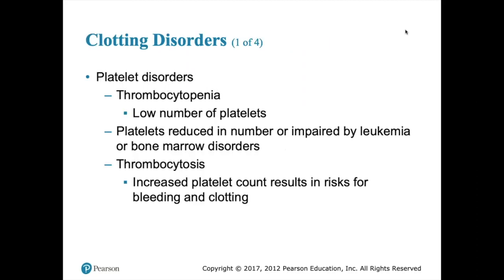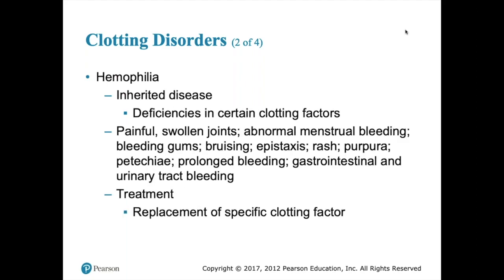Platelets themselves, low numbers of platelets, thrombocytopenia. You have trouble clotting. Okay, this is not uncommon in things with leukemias and other marrow problems. Thrombocytosis, increased platelets, and these folks tend to have problems with bleeding and clotting, as in too much clotting.